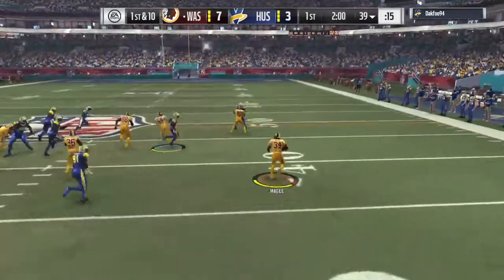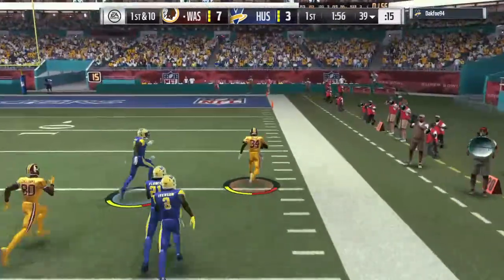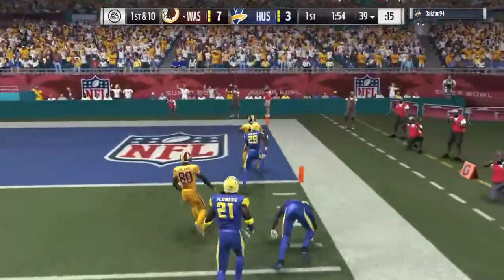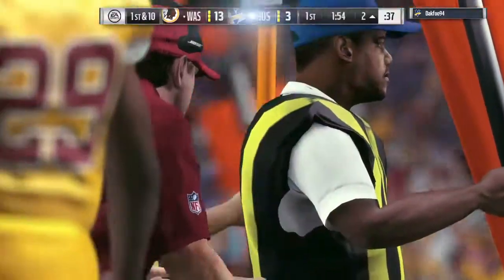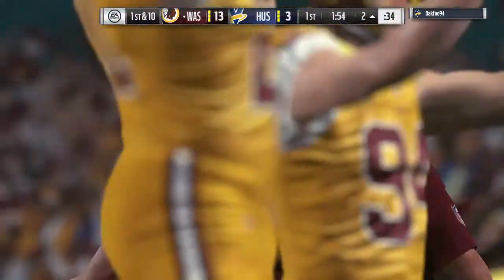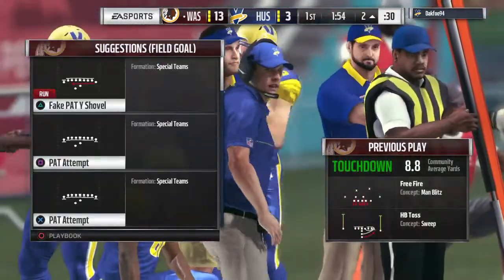Now they'll run it on the toss. And a cutback, right sideline. Touchdown, Washington. A great effort there. 61 yards. And the Redskins get the quick strike touchdown.